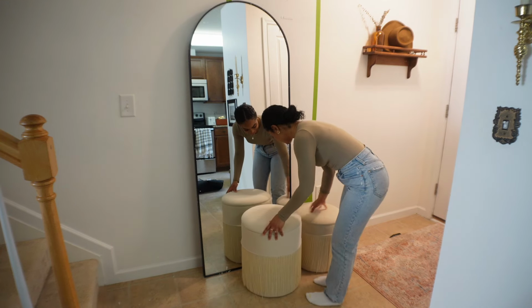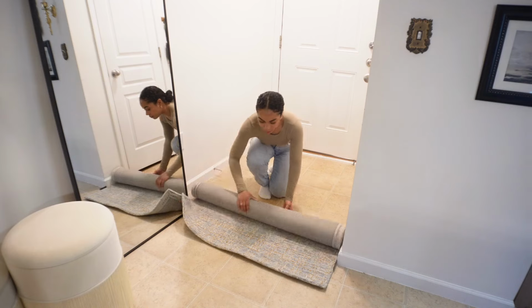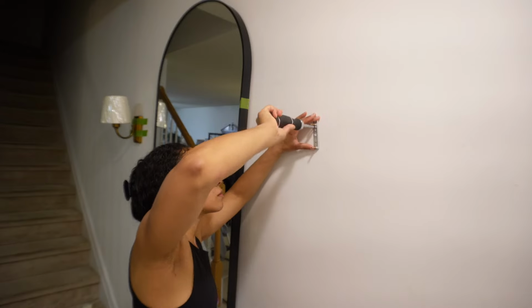They so cute? We have an exciting package. A lot bluer than I thought.